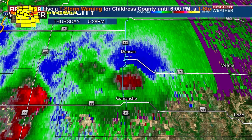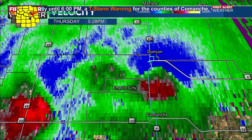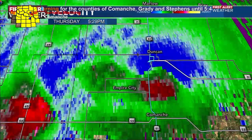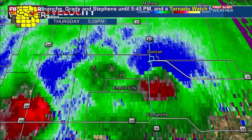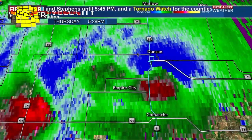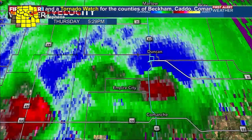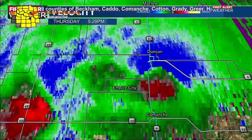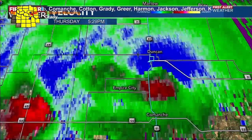Center part of your home, lowest level, keeping away from windows. This is between Duncan and Comanche, a report of an observed tornado on the ground in Stevens County. This includes Duncan. Not only is it producing a tornado, it's producing baseball-sized hail, so you're going to hear those hailstones, you're going to hear those winds, and moving southeast at 25 miles per hour.